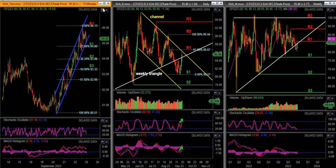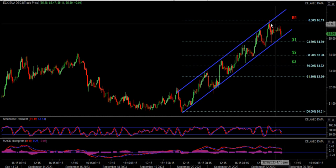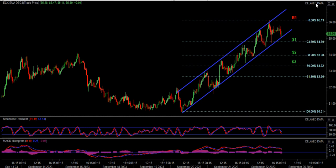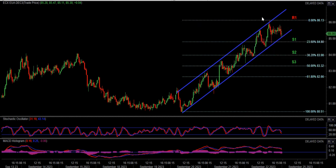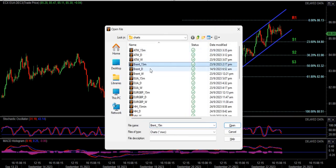When would I be wrong? I would be wrong if we actually bounce off and continue to make new highs above 86.13. Then my bearish stance for the daily chart would be resolved, and the intraday bullish stance would continue. Let's have a look at Brent.